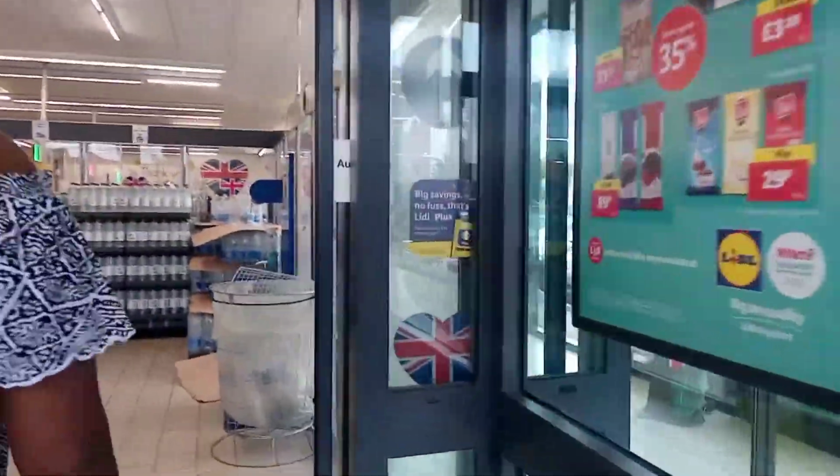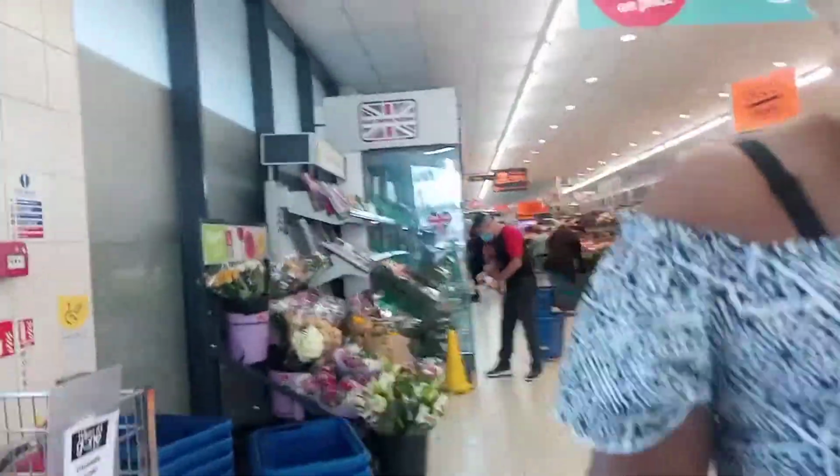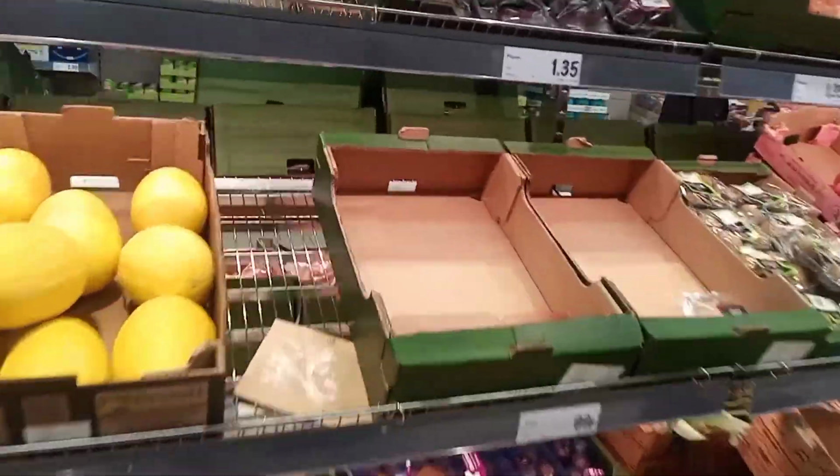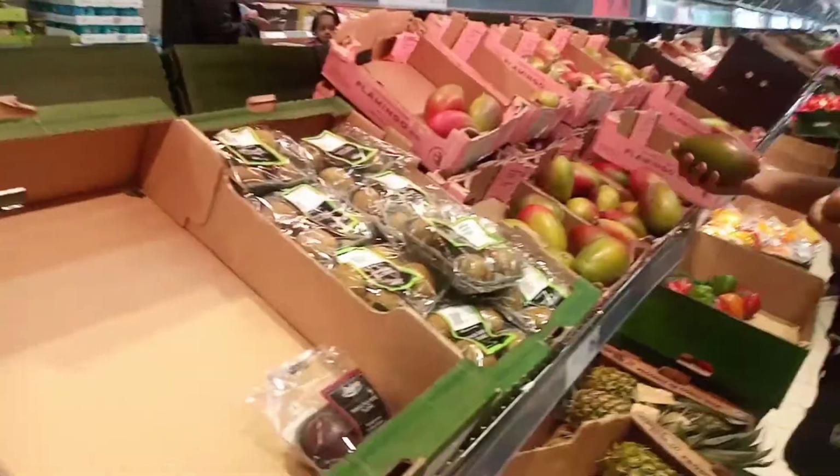So, people, we are at Lidl, and this is a very pocket-friendly supermarket. I can recommend them. If you're a student, you should consider getting groceries here. If you're in Coventry or if you have a Lidl around you, check them out. Their prices are not pocket cracking. Is that the word? Well, you can join me.